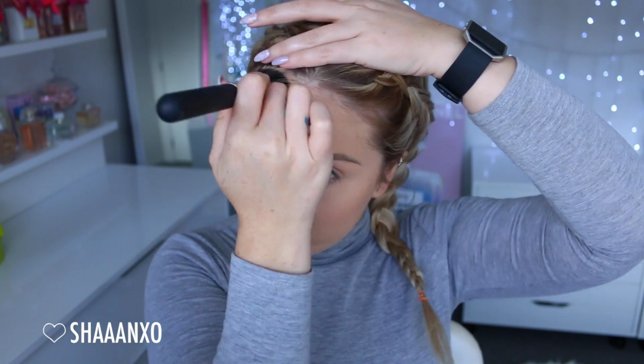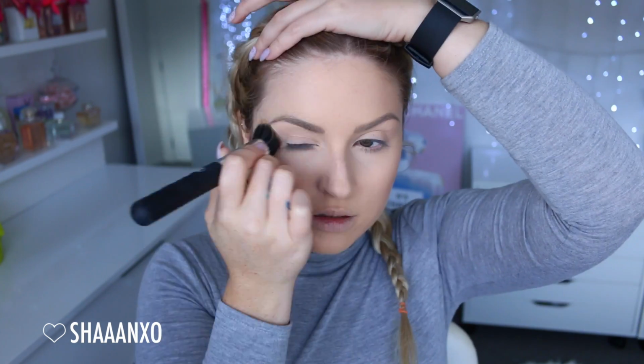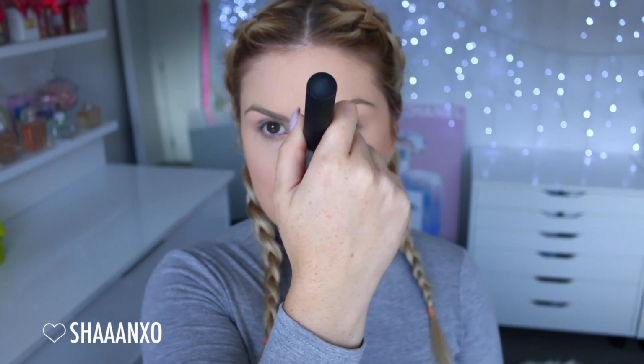I also like to put a little bit on the top of my hairline, and also just a little bit over my nose. And the color of this is so pretty. It's just really nice and warm without looking orange.